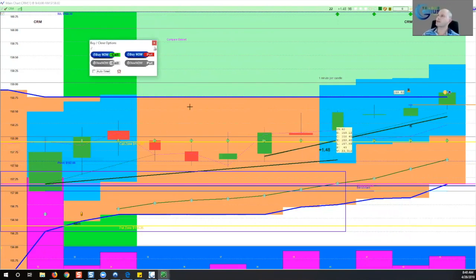Even though we've had this kind of nice trend going along, we can see it kind of stalling right here. It moves a little bit, but doesn't really go too far and has some resistance. And it's decided to break through that resistance. So we want to take advantage of that opportunity. So let's buy a call and let's move forward.